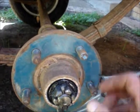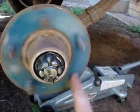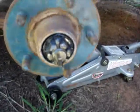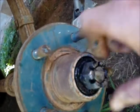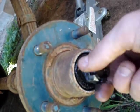So, after seeing the condition of the bearings, once we get it apart, I should be able to just put new grease in it and be right. I'm not seeing any metal filings, but it could still be wear in there. So the split pin's out, and I should be able to undo that fully. Once that's undone, the hub should come off. Careful not to drop anything.